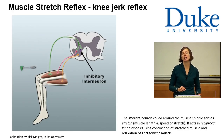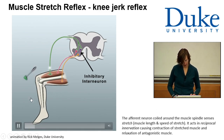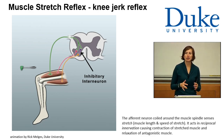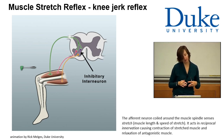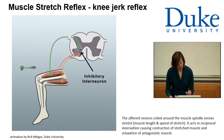So let's talk about reflexes, where we're going to have some sort of sensory input. Then the central nervous system is going to decide what to do about that input. And then it's going to cause a response that's going to be controlled by an efferent pathway like the somatic nervous system. We're going to talk first about the muscle stretch reflex.